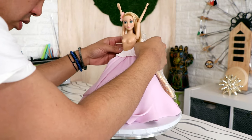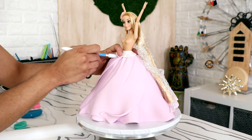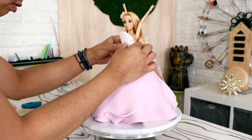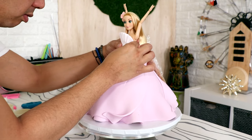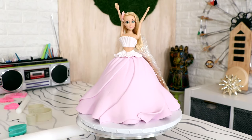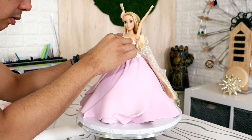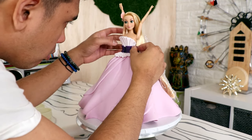Then I started to create the top of her gown. Now all of the limited edition designer Disney princess dolls are beautiful. And this isn't the first designer doll that I've created. I use them as inspiration for a lot of the Disney doll cakes I've created. They're just beautiful interpretations of what those characters would look like in different time periods, or just done up by different designers, and I love that.